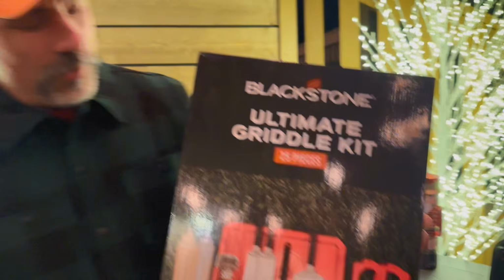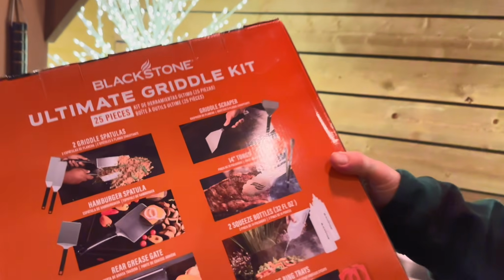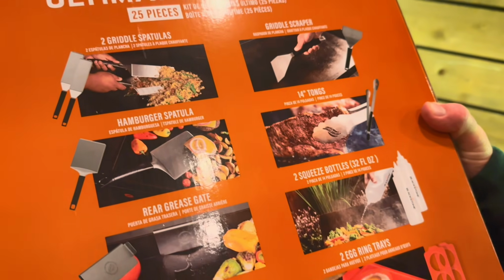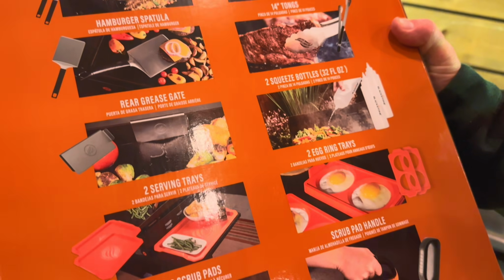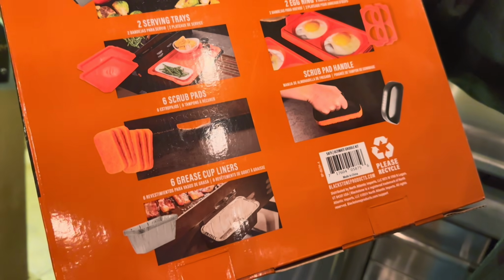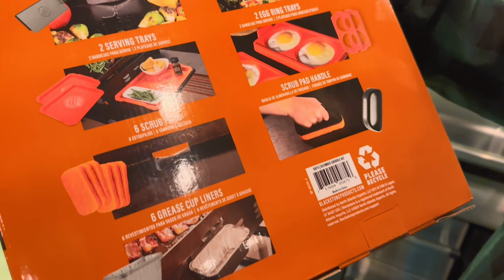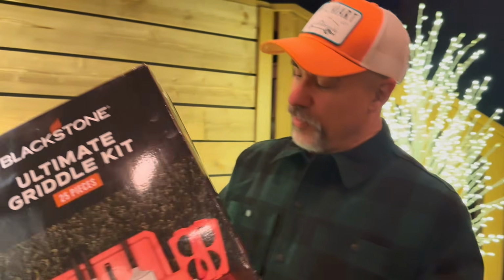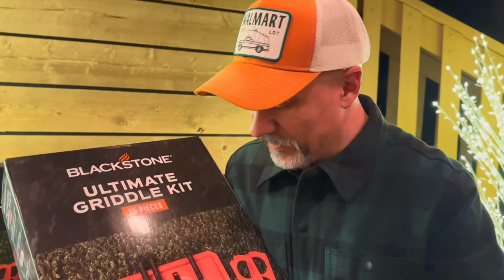Blackstone has had these at Walmart for a couple of years now. $39.97 right now. Part of the Black Friday special. It has everything. It has a hamburger spatula. It has a set of spatulas. It has a rear grease gate, a set of tongs. It has 2 squeeze bottles. It has egg rings. It has scrub pads, grease cup liners. It has a scrub handle. It has everything. These cool serving trays.